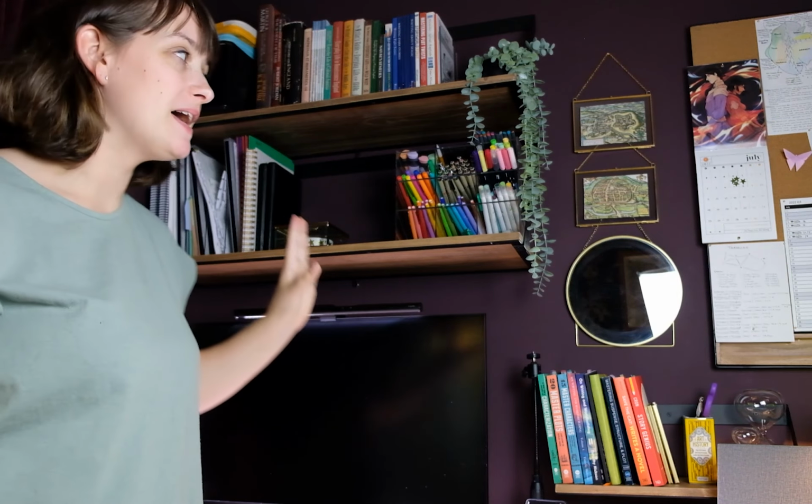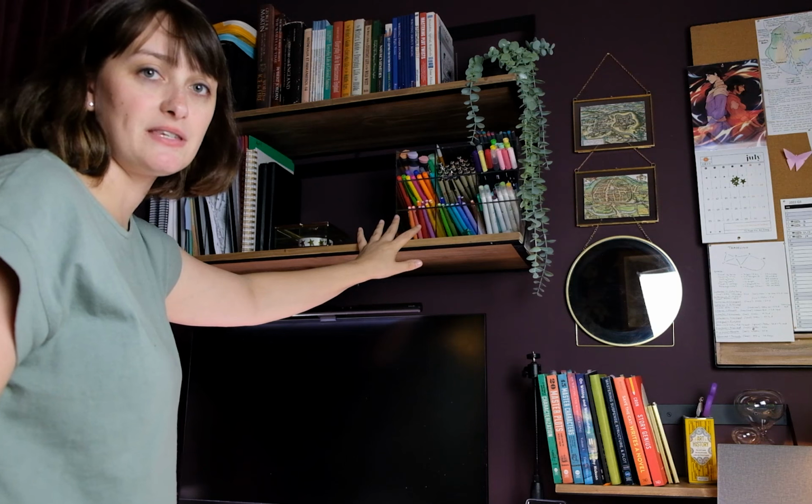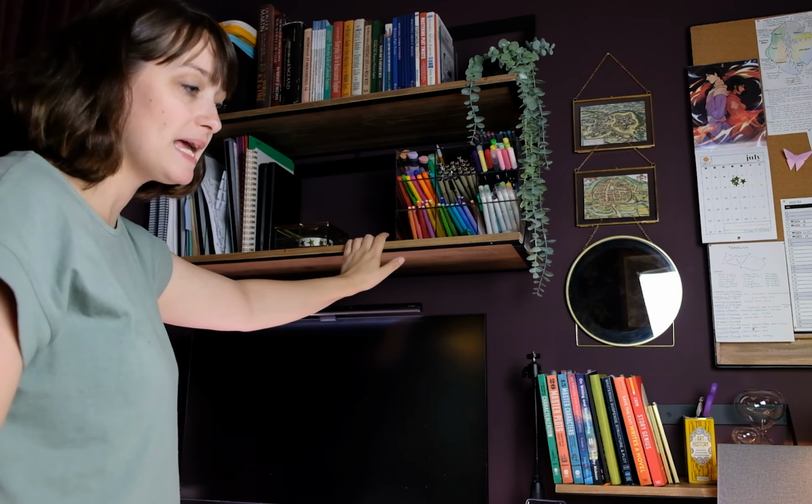Okay, so this might be a weird angle, but I also have a bunch of stuff up here for, again, the same reason. I want everything to be visible, I want to be able to see it, and I want to be able to access it from my desk. So everything I could need is up here. I have all of my different pens and markers here and my highlighters for when I'm planning.